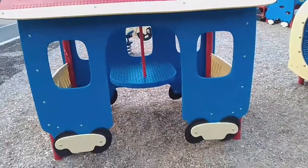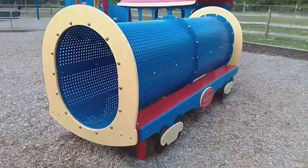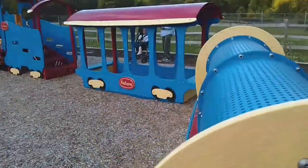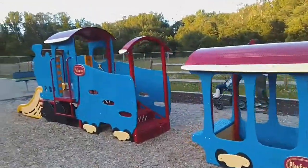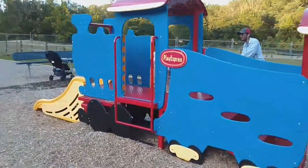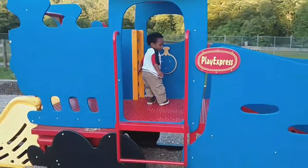Little seating area or dining area for the kids. They have an awesome tunnel train configuration. Super duper cool. Very clean. There's mulch at the bottom. Nice and safe and soft for the kids.